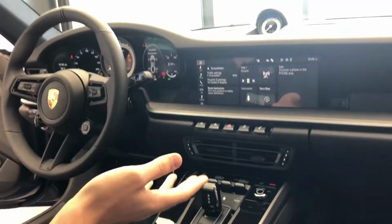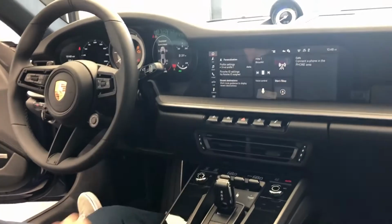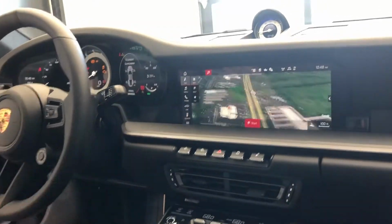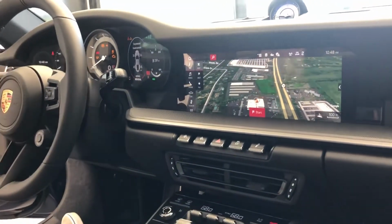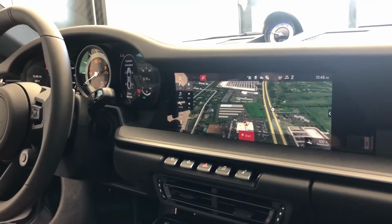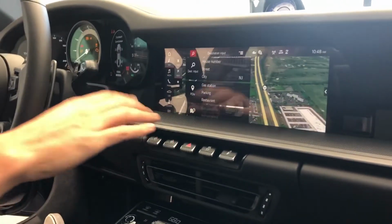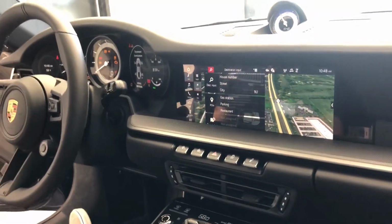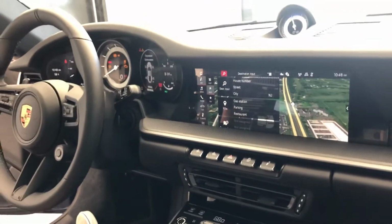You get the new navigation system, which gives you a ton of customizations that are available. Navigation's all voice controlled, or you can do it through the screen. You have Google Maps completely integrated right in here. If you wanted to search for a destination, you could do that through there, or through the voice commands, which is a great system to have.